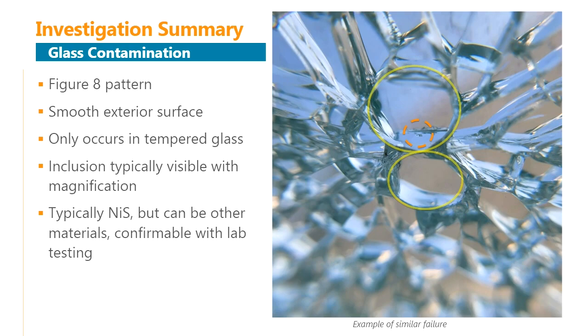The next type of glass failure mode we're going to talk about is glass contamination. Again, this is foreign material getting into the glass on the float line or during the batching process before it goes into the float line. And this has a telltale sign at the breakage origin. You see two little circles that are sometimes called cat's eyes, but I think look more like a figure eight. The important distinction is that the inner and outer surfaces at the break are very, very smooth.